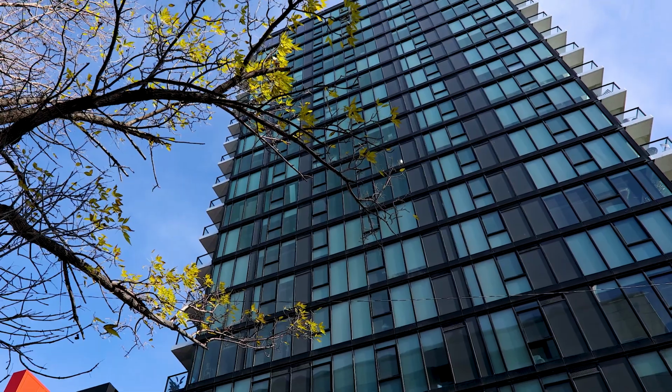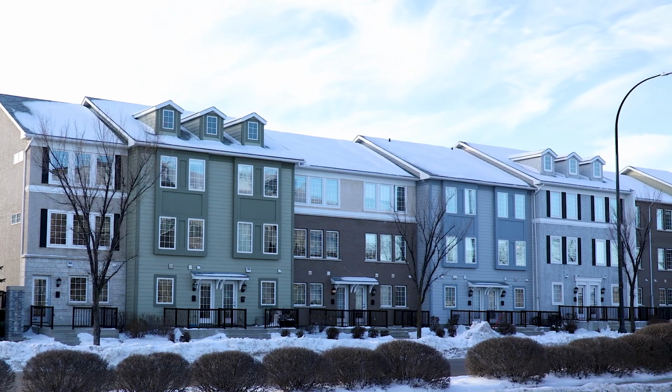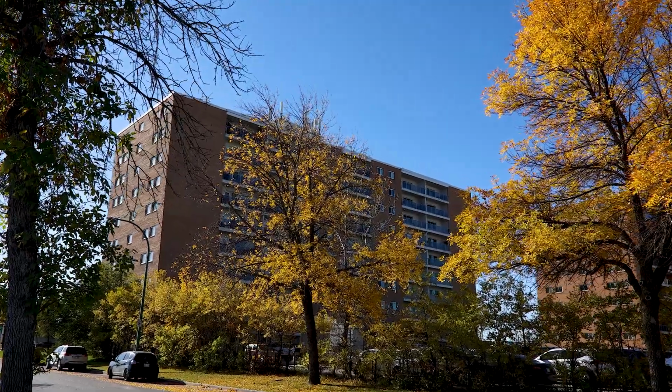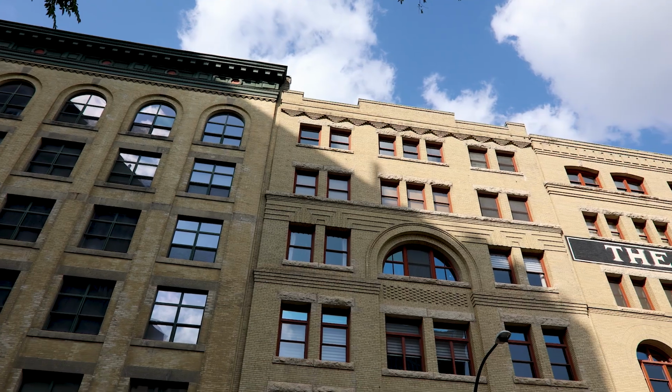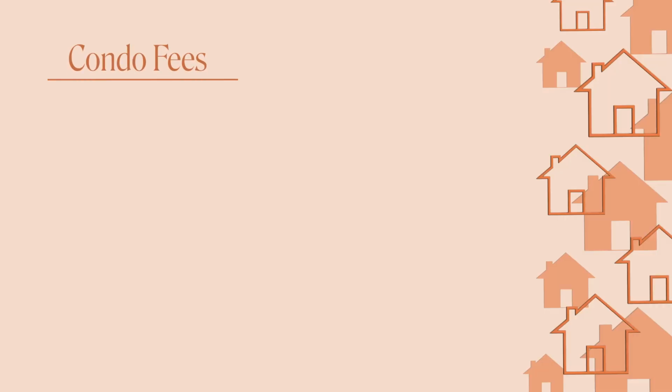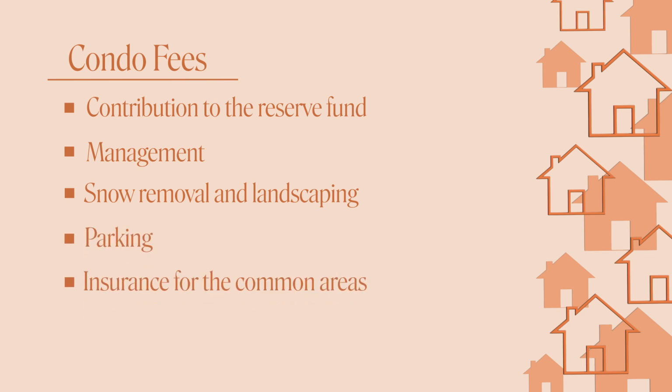Condo fees range from $250 all the way up to over $1,000. However, typically we're going to see on average condo fees between $300, $350 to about $550. Now, from complex to complex, the amount of the condo fee as well as what it includes will differ. Typically, we're going to see things such as your contribution to the reserve fund, management, snow removal and landscaping. Maybe you'll see parking in there. We'll see insurance for the common areas. Sometimes you'll see some of your utilities included. So your water might be included, your hydro might be included.